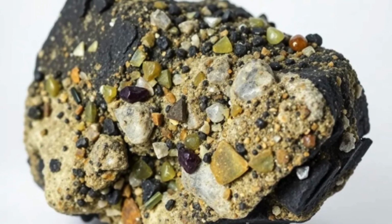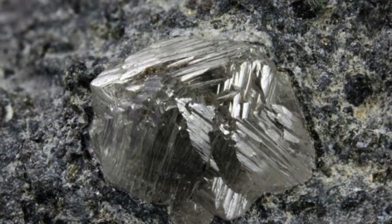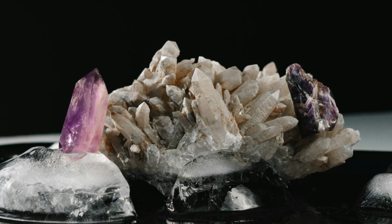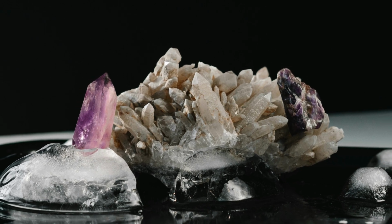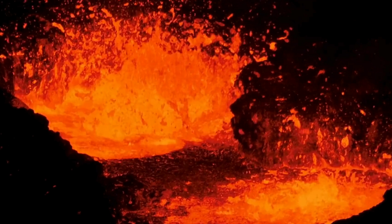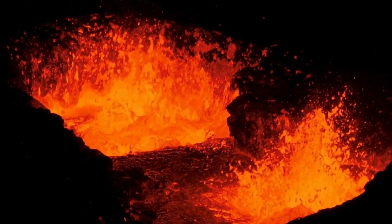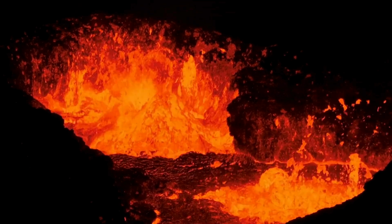At the core of gemstone creation is the principle of crystallization. As molten rock or magma cools, certain elements bond together, forming crystals. Over time, these crystals grow into what we recognize as gemstones, depending on the unique environmental conditions around them.